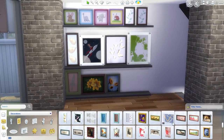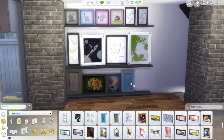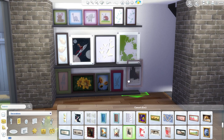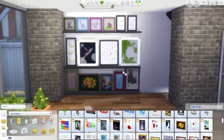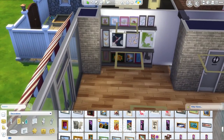Okay, then we gotta figure out what to fill out the bottom here with. Ooh, we could have this one. Let's go with red. And then there's room for one last one. So I think this one would look, well, that one looks pretty good in there. It goes up a little bit, but I think that's fine. Alright, that is our painting display. I think it looks pretty neat.